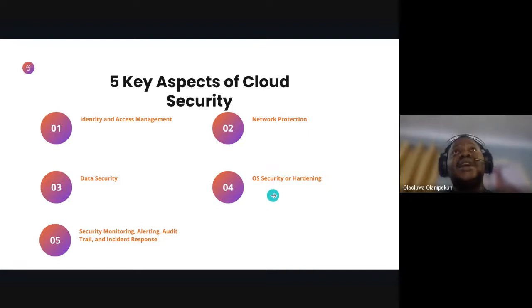And we have your OS security and hardening. With everything you have online, it all relies on an underlying operating system. You have to make sure that, as best practice, your system is always updated as soon as there is an update or fix, because each update that is released always has security patches for vulnerabilities and a number of other things that might come with it. So it's always very good to keep your system as updated as possible.